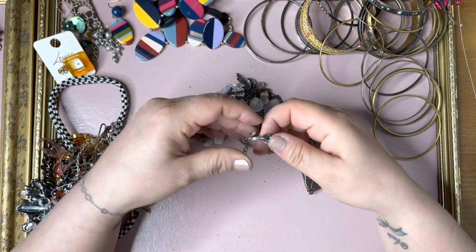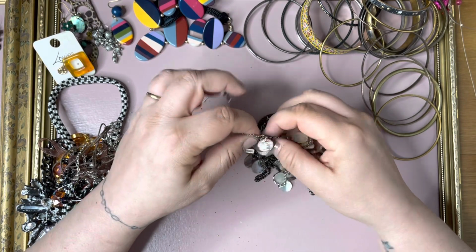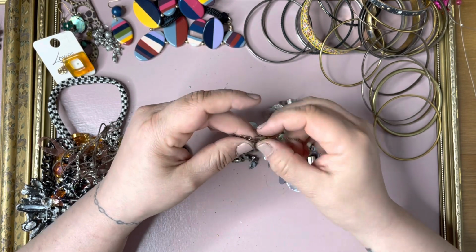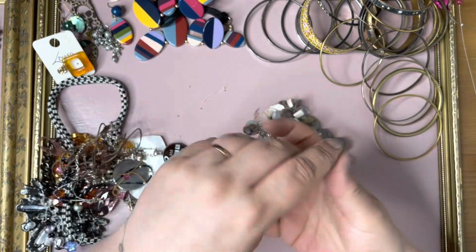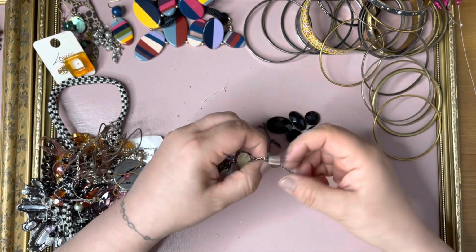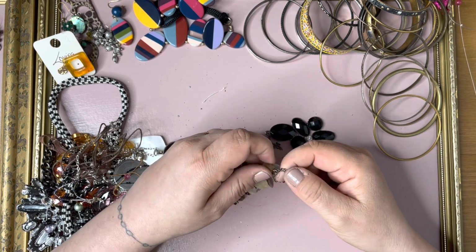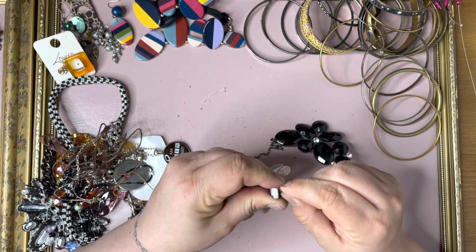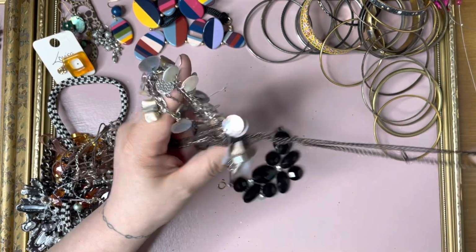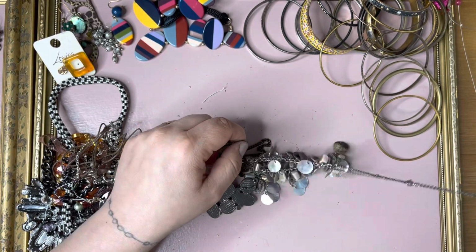Now all of these, what's happened to that? M&S, but something's gone a bit wrong there. Very broken. Oh, I hate when they get hooked on each other. Come on. Don't want to come undone, do you? Three necklaces in there. Let's try and get them undone.